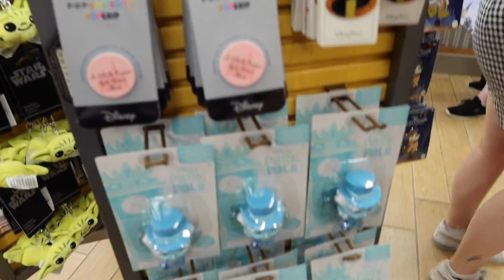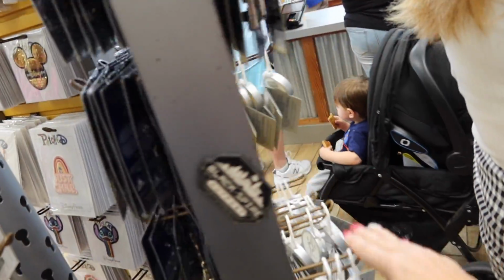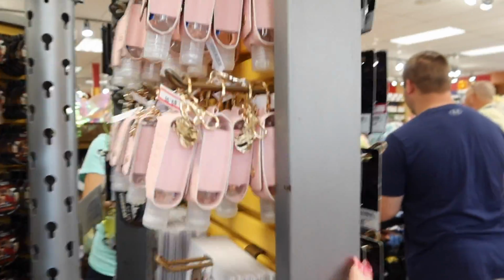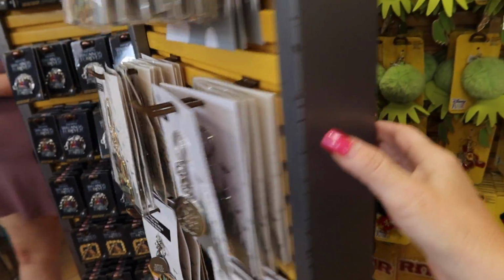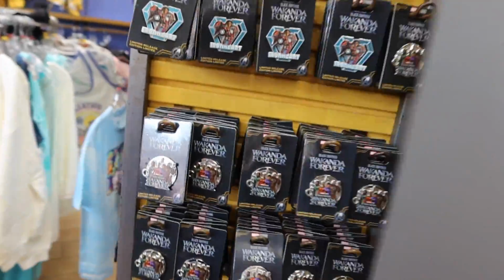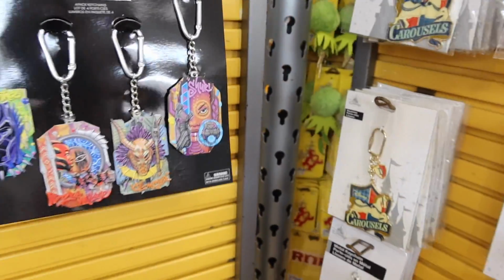Dr. Strange. Figment. Card pails are new. These have been here. Nothing new. These are new. $9.99. And they got some more patches. Nothing new here. Nothing new there. $8.99. Alright, not really seeing too much.